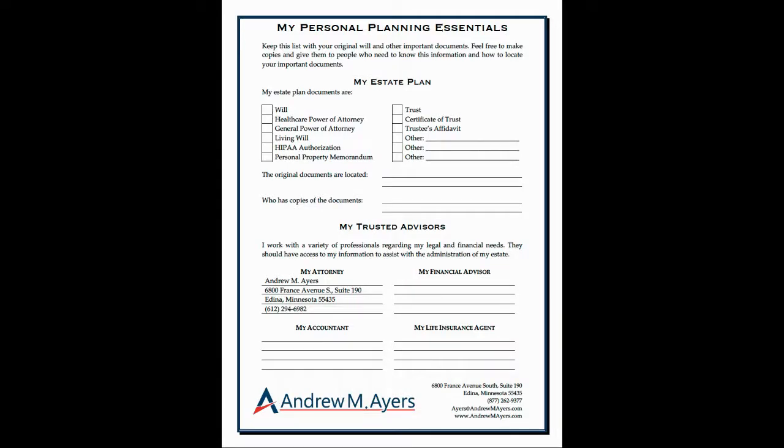Have you ever wondered what your family will do when they need to find out who the important people are to call if something's happened to you? What if you've been in a car accident and they need to know where your healthcare power of attorney is? Or if something even more serious has happened to you, do they know where your important estate plan documents are?